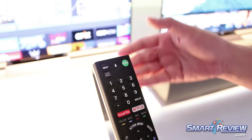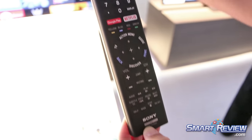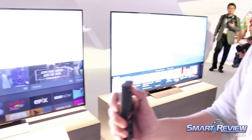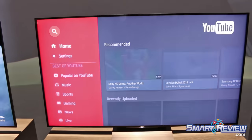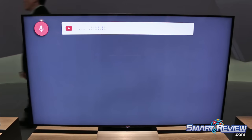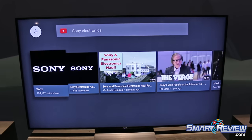So this year you can not only ask questions, you can also open applications and switch different inputs on the TV itself. So a good example is, open YouTube. So you can ask, talk, and tell the TV to open applications. If you hit the button again, it'll tell YouTube what to search and everything, and it'll show everything related to that.